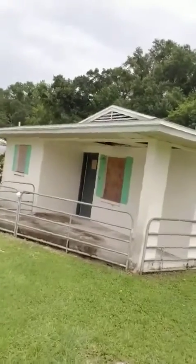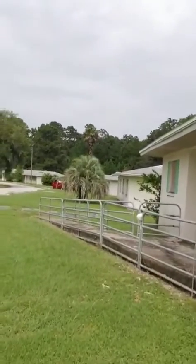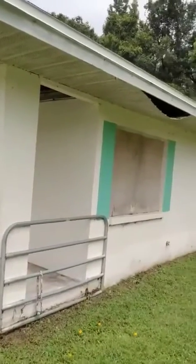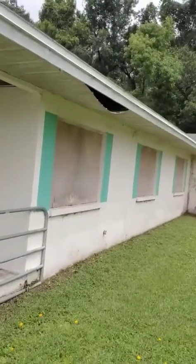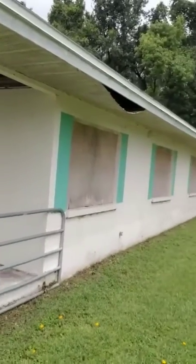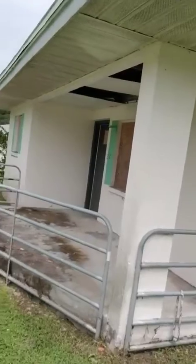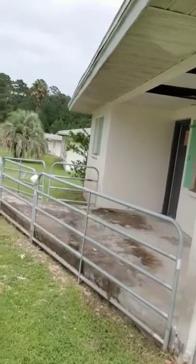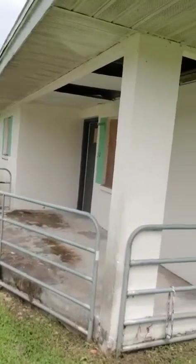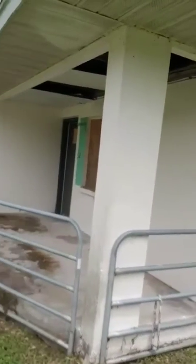This unit already does look like it has ADA compliant for a wheelchair ramp, so that's really good. But it does need other features that you could use the funding for. So obviously you can see it does need windows, it needs some roofing, it needs doors, it needs to be painted, it needs to be basically renovated. But the fact that this unit already is in compliance for a wheelchair ramp, which is a desired ADA feature for low-income seniors, that is really good.